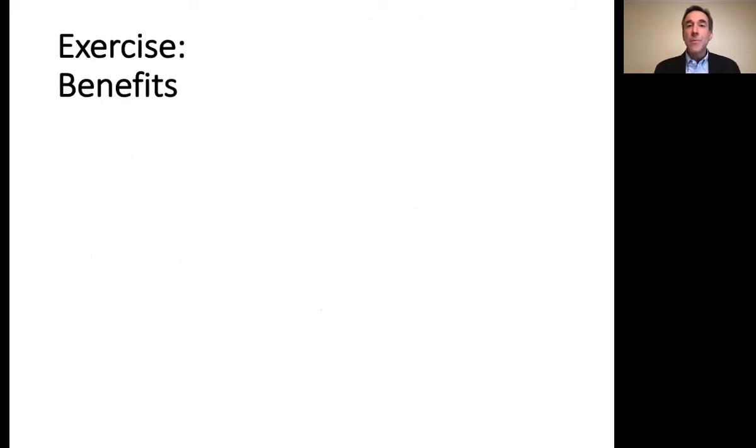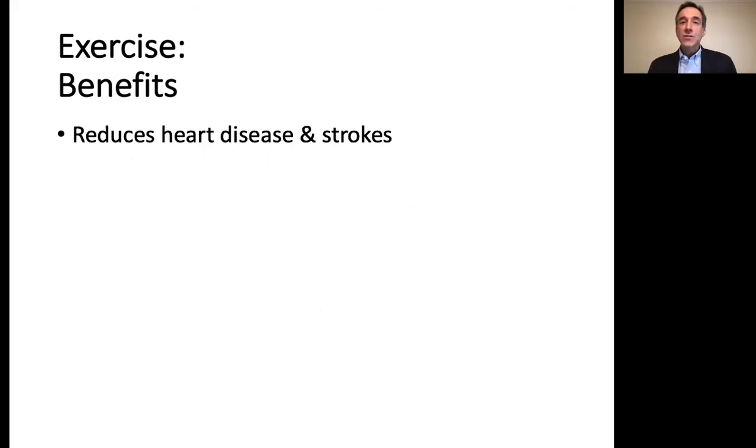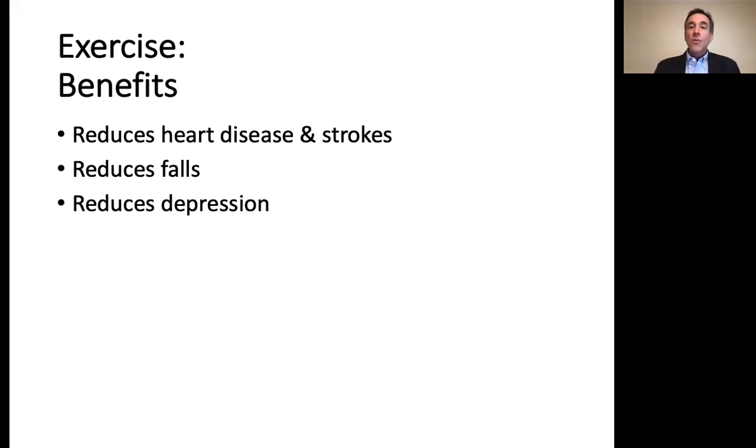So let's talk about some of the benefits of exercise. Well, exercise reduces heart disease and strokes. Now you may tell me that you already know that, but that's fine. It's still important because strokes are one of the major causes of dementia. Exercise also reduces falls, and if you fall and hit your head, that can impair your memory too. Well, it turns out exercise also improves depression. And we mentioned that depression is one cause of memory problems. And in fact, exercise is as powerful an antidepressant as many antidepressants that are currently prescribed today.